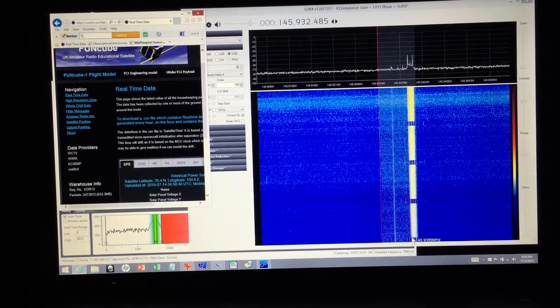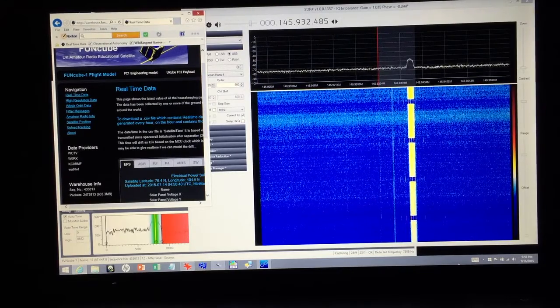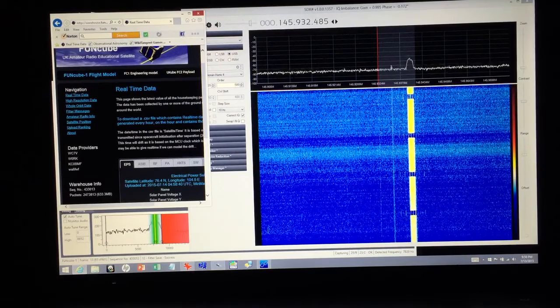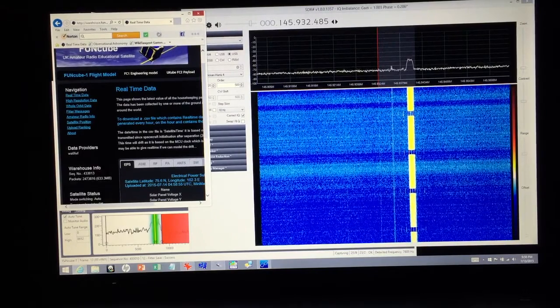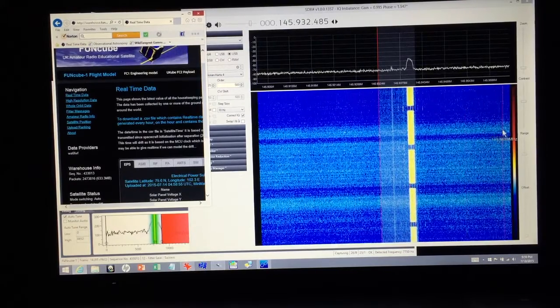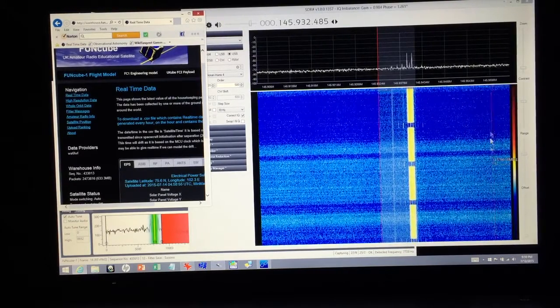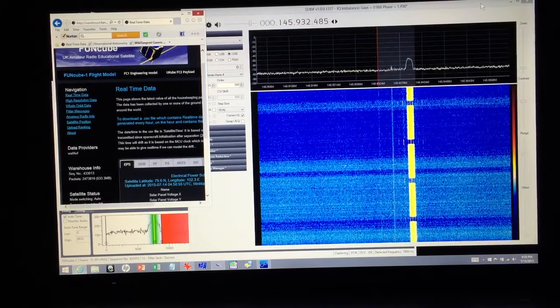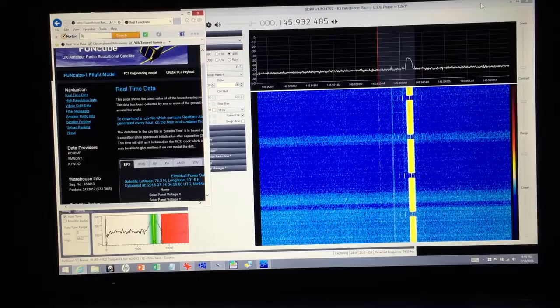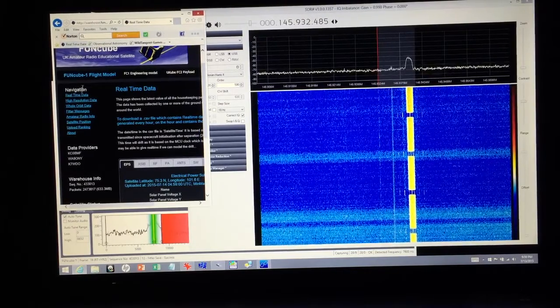You can see that we're going to the yellow, the signal's getting stronger again. And we've got 25 packets now received. We can also see background change in noise of RFI, and that's most likely caused by the fact that we're changing the antenna direction. By the way, my name is Dave Haworth.